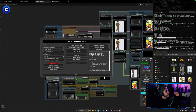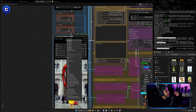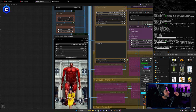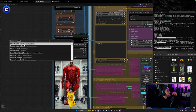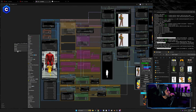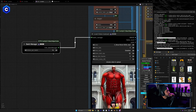Just double click and look for the batch manager. Oh, there's the batch manager node on the start of the video helper upload. You see it there? Yeah. So drag that out and you'll have the batch manager node. There it is. And you can set that to whatever batch size you want to make it manageable.